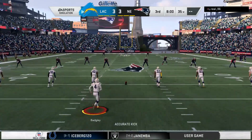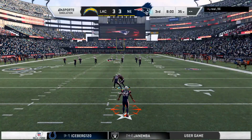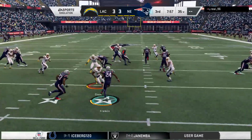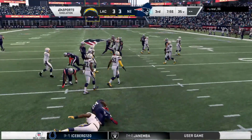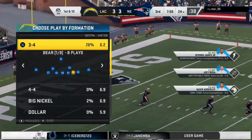Both teams try to avoid being one and done in these playoffs as we start the second half of this AFC Wildcard game. This is taken at his 4. And a pretty good return here. He'll be stopped just shy of the 25 at the 24-yard line.